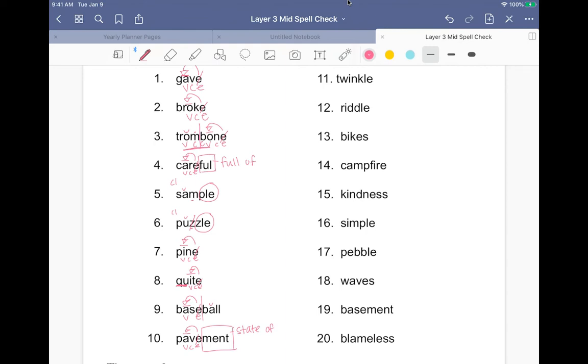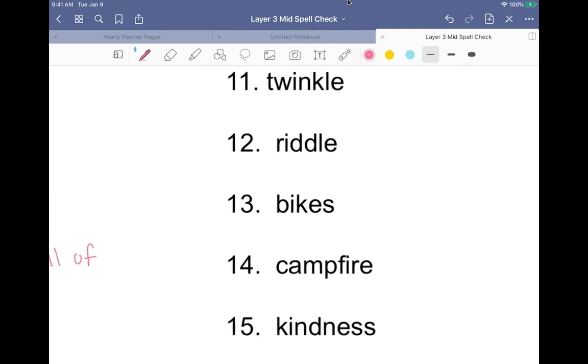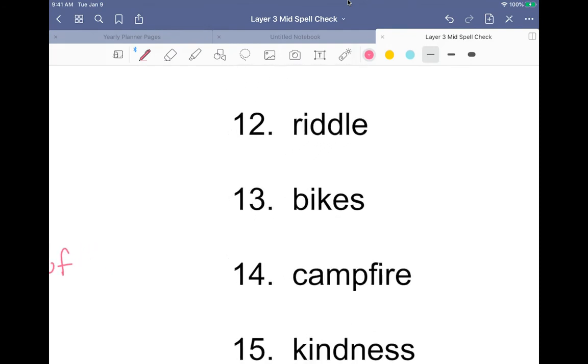Then come back, push play on this video, and I'm going to walk through each one for you. So I just did the first 10 for you, so now you're going to do the next 10 on your own. There is one more word that I am going to do for you because we haven't talked about this yet. It's not in the 1 through 10. And that's number 13, bikes.